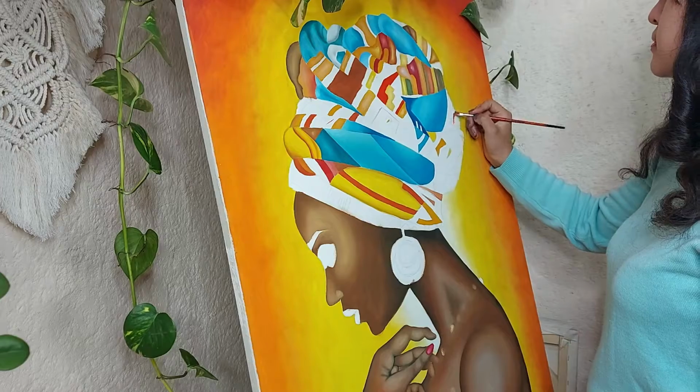Hey guys, I forgot to tell you that I want to finish this painting today because my mom wants a painting for tomorrow, so let's see if it is possible.